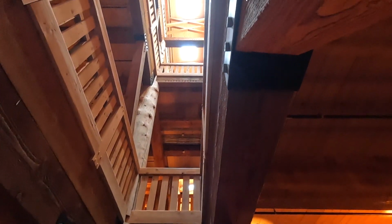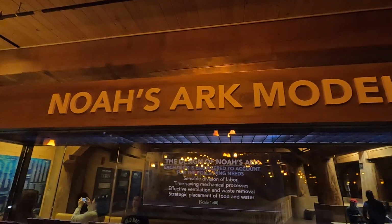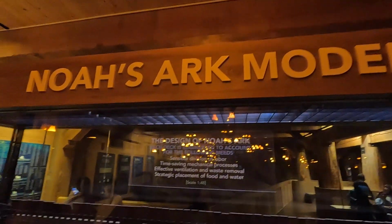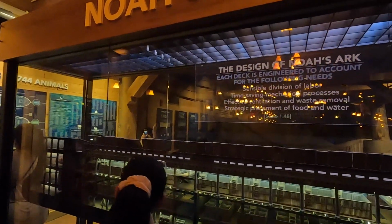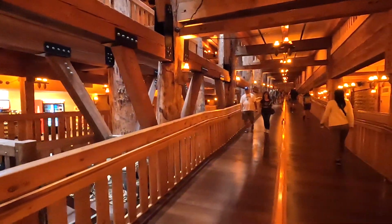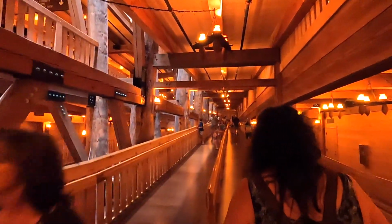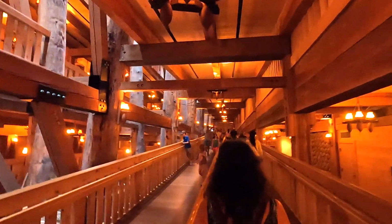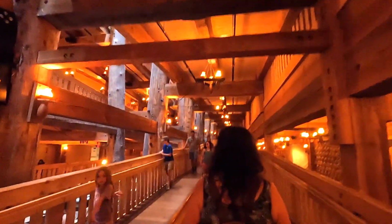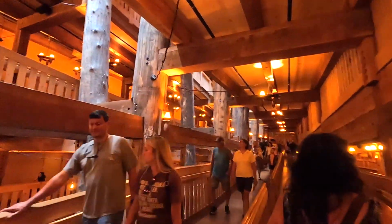There are many exhibits on the Ark. You could spend anywhere from 2 hours, like Paulette and I spent, to probably 5 or 6 hours wandering through the Ark. In addition, there are different displays that you can look at outside of the Ark. Onward and upward to deck 2. There are actually 3 decks here, and we're going to check them all out. But all the woodwork here is amazing, the size of these beams.